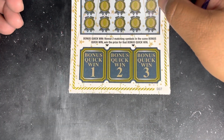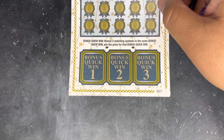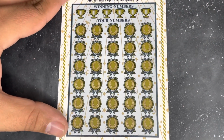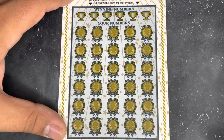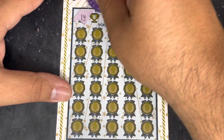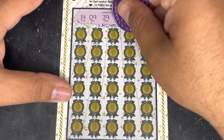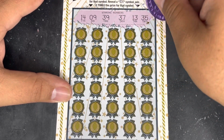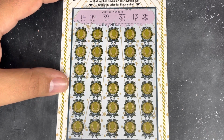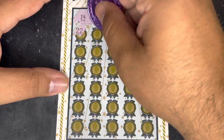Down here, you've got 3 bonus spots. Reveal 2 matching symbols in either of these spots to win the prize shown. Let's start up top here and see if we can get anything on the main play area. We're going to be looking for our winning numbers right here. $14, $9, $39, $37, $13, $35, 5x or 10x will also play.